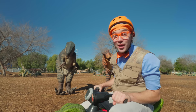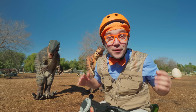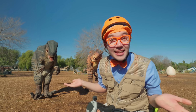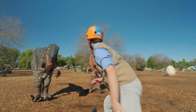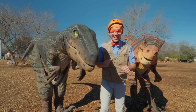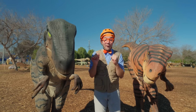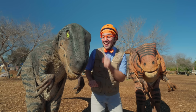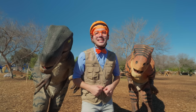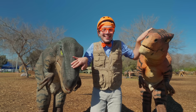Whoa, check it out. Dinosaurs. But these aren't any kind of dinosaur. These are velociraptors. Whoa, good thing they're friendly. Hey, I think we should go say hi. Hello. Aw, these dinosaurs are friendly. Oh, what are your names? Oh, yeah. This raptor's name is Rappy. And this dinosaur's name is Pumpkin. Aw, can I give you a pet? Aw, they're so nice.